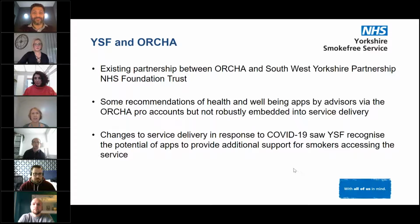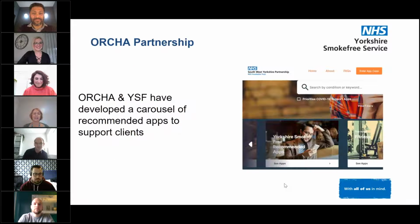They had to make big changes, so perhaps weight management services were not delivering the same. And so it gave us an opportunity to get our smokers to access digital support for other lifestyle issues as well. Next slide, please. So I'm going to hand over to my colleague Chris at this point.